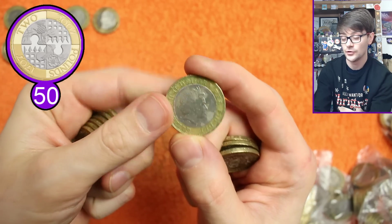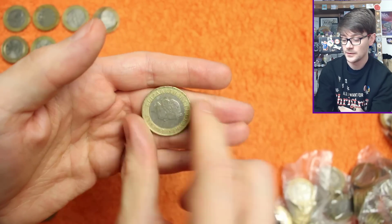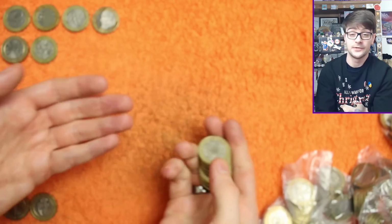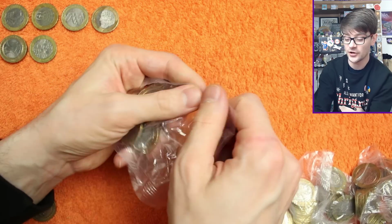Active union, no rotation error. Because if more people are interested, more people might start regularly collecting, which means there's more collectors, which is good for coin collecting as a hobby.